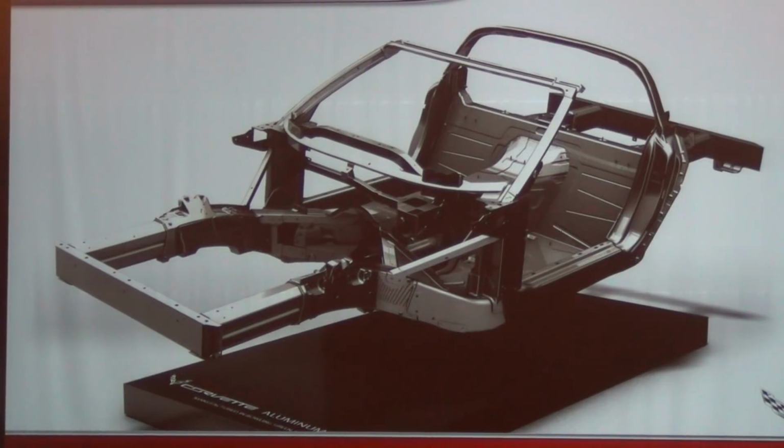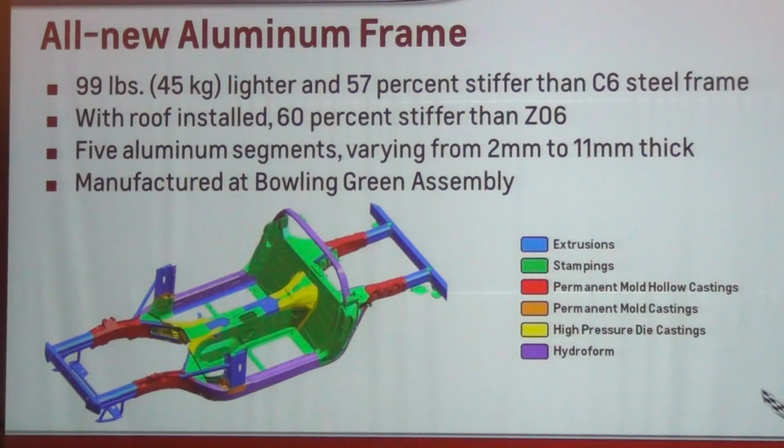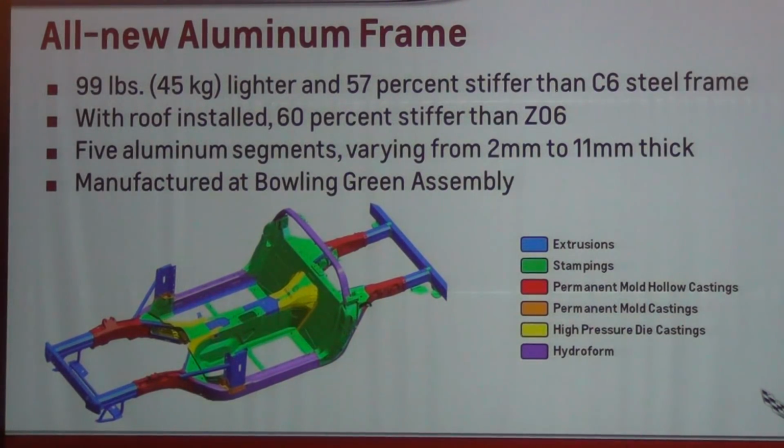It uses the latest technology. We learned a lot doing the aluminum structures for Z06 and ZR1. We've learned a lot by benchmarking Audi and others who use aluminum structures. Our aluminum partners brought in all sorts of new technology. So this frame incorporates a lot of technology that just didn't even exist the last time we were doing an aluminum structure. So things like hollow castings, high pressure die castings.